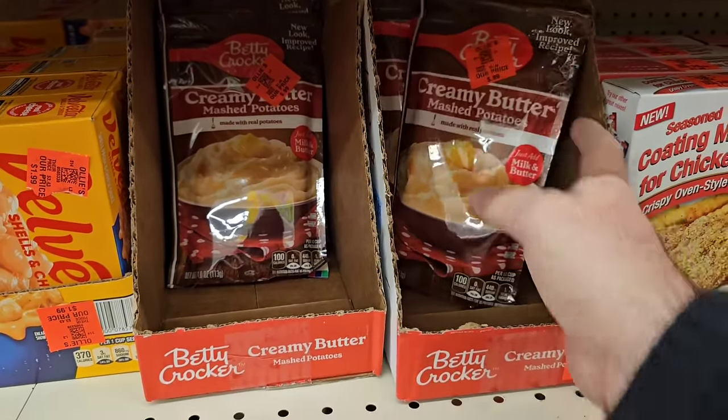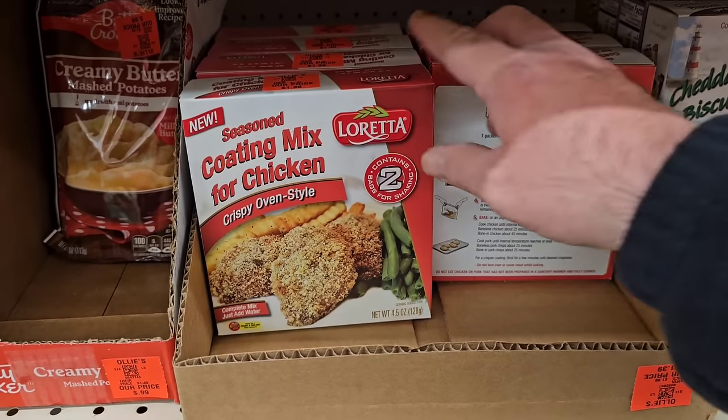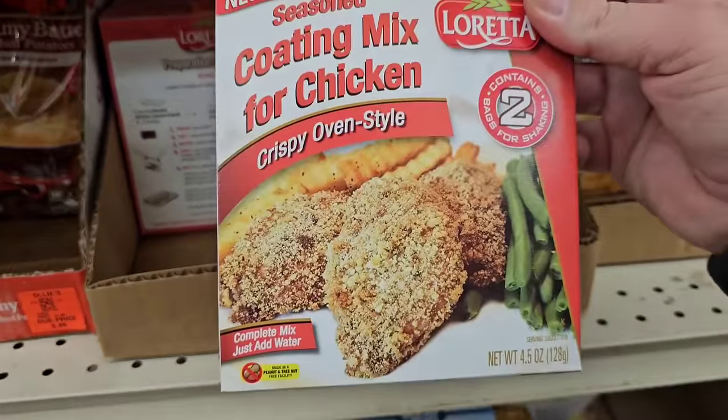I don't know. You know what? I'm going to get these. I've never tried these before. Now they have their coating mix for chicken here, kind of like Shake 'n Bake.